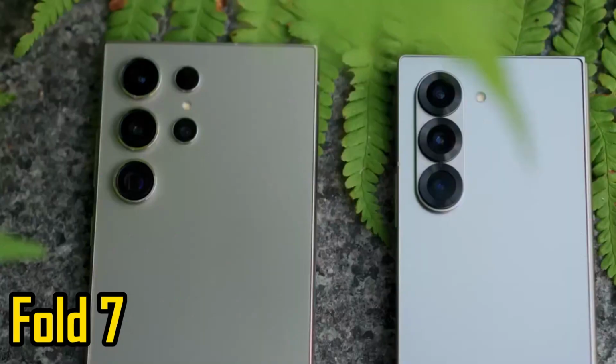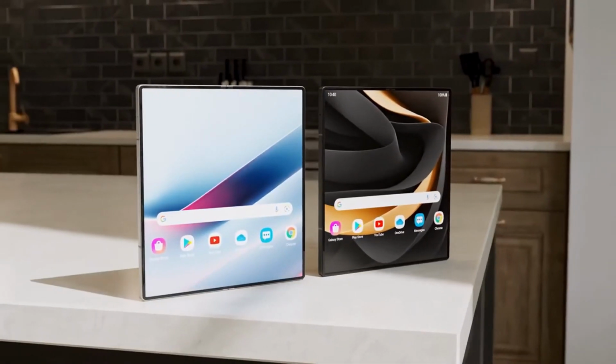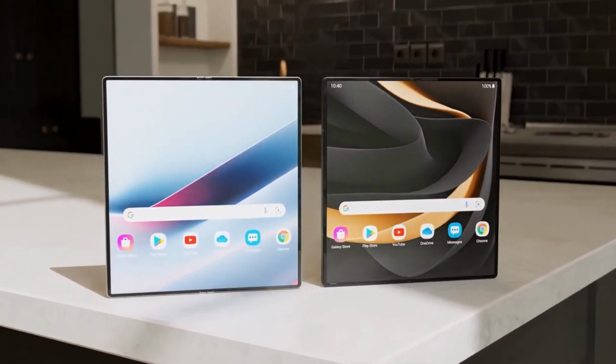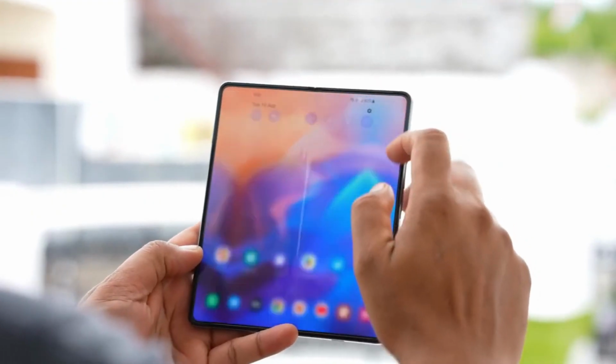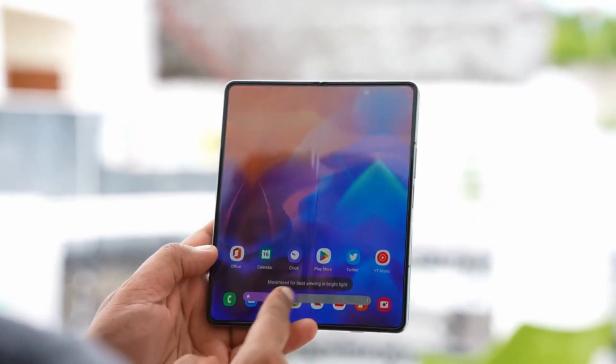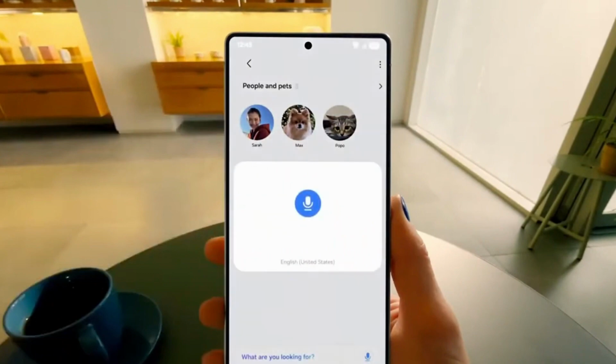The Fold 7 may come with a more durable hinge, reducing wear and tear over time. There could also be improvements in the display crease, making the screen look smoother when unfolded. On the software side, enhancements to multitasking and user experience might make this device even more efficient for productivity. However, despite all these expected refinements, the biggest highlight remains the camera.